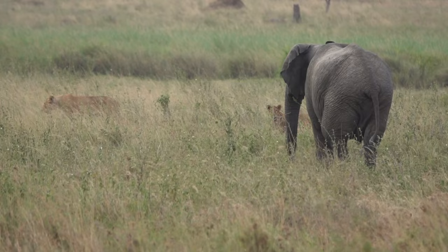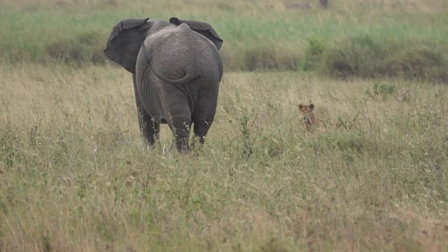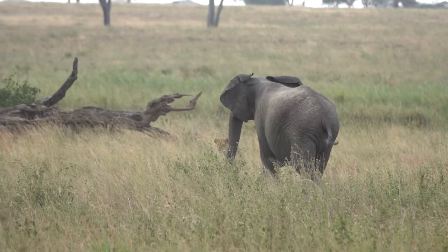One young lion here is even so bold as to simply lie down in the grass and watch this elephantine spectacle from an especially comfortable position. This elephant is perhaps attempting to win social status among members of its herd by trying to intimidate this pride.